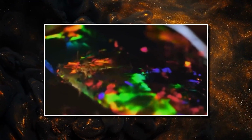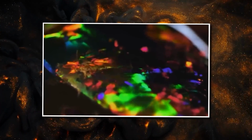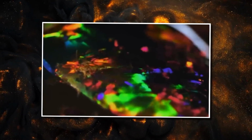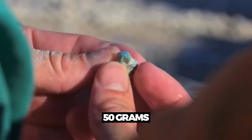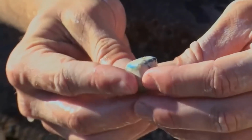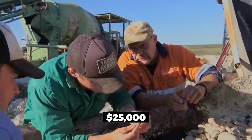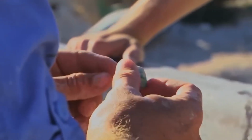The miners have successfully uncovered a significant opal find featuring vibrant colors of greens, purples, and flashes of rare red. This valuable opal discovery, weighing 50 grams, is a promising sign for their mining season. They estimate its potential value to be around $25,000, marking a significant boost to their overall season earnings.